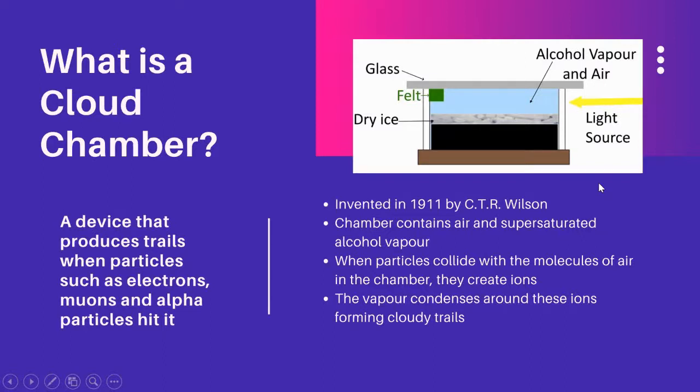Now, the alcohol evaporates, and towards the bottom of the device, it's cold. So it actually forms a supersaturated vapor mixing with the air. Cloud chambers only detect particles that have charge. So particles such as electrons, muons, positrons, antimuons, alpha particles, something that can ionize gas. So once these subatomic particles with charge enter the cloud chamber, they ionize the molecules in this area and create ions. So the vapor condenses around these ions, forming cloudy trails.